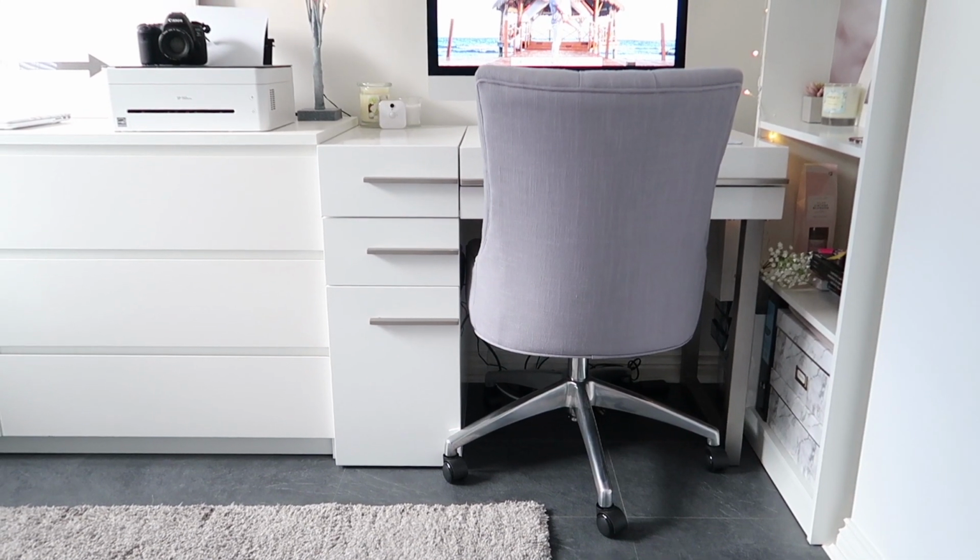And then I also have some spare reed diffusers down there because let's face it, you can never have too many reed diffusers. Also down here, sorry if I look a bit weird, I'm crouching so that I can get my head in the camera. This is my office chair that took months to come.